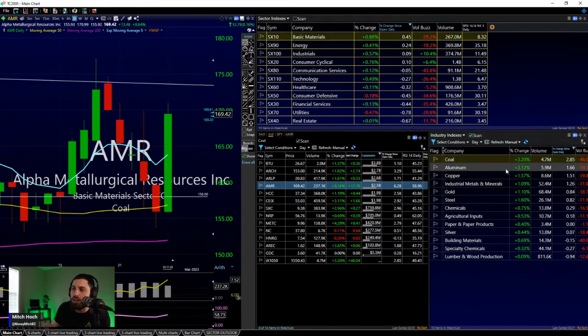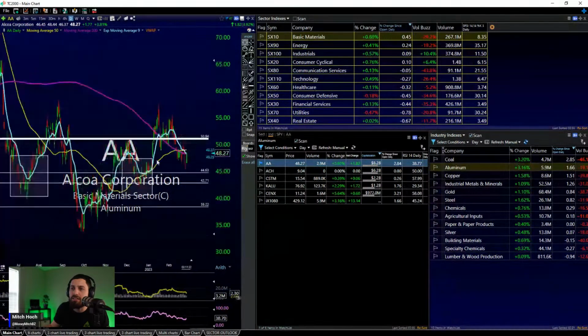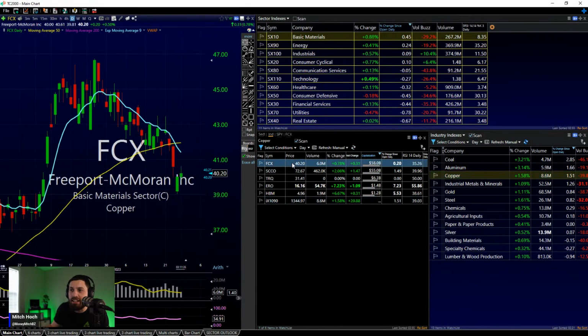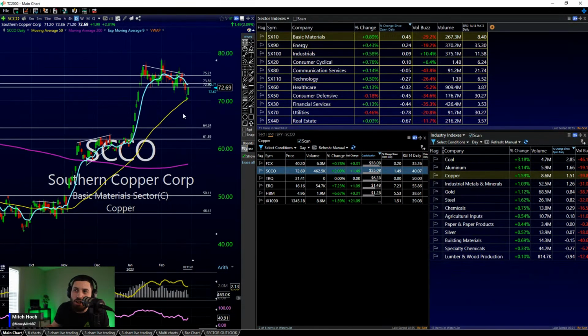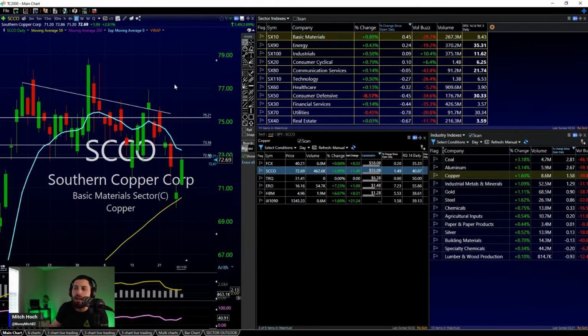And this is a coal player. Aluminum getting a nice little lift. Alcoa, after the recent pullback. This is not really one that I'm really looking at, but is getting the lift. Now, FCX had been really strong, really starting to break down. We'll look to see if this can recover. This came back down to 39, 33s. SCCO also coming back down to the 70s. That one's already recovering. We'll see what happens here in some copper plays.